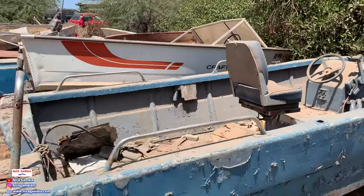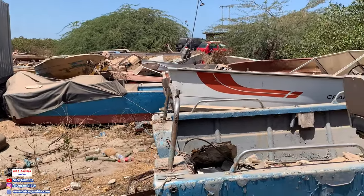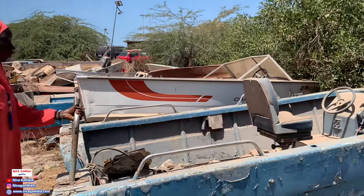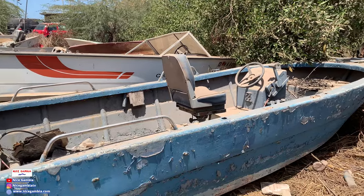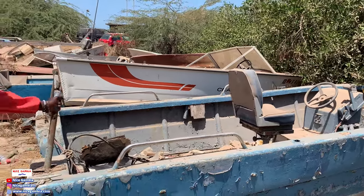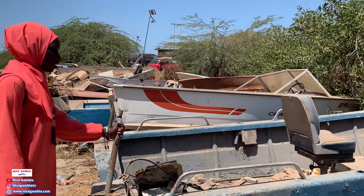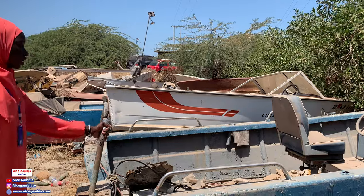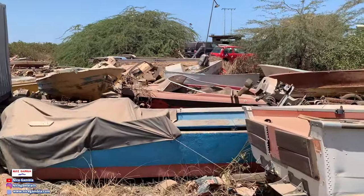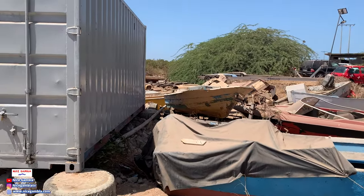As I said before, some boats are working while others are not working. Example of this one, it can't be used anymore because of the condition it is in. You can't use it for fishing or traveling. Before, I can say it was a tourist boat, because there is a seat on it that will take you to Lamelot Lodge or Banzang, but at the moment it's not working. These are abandoned boats which are not used anymore.